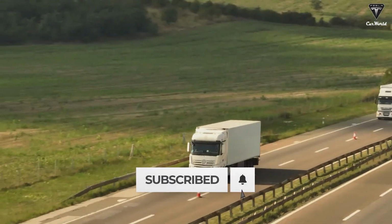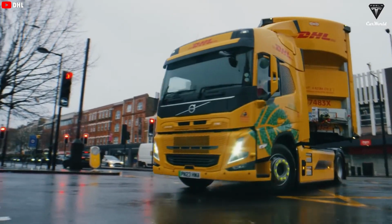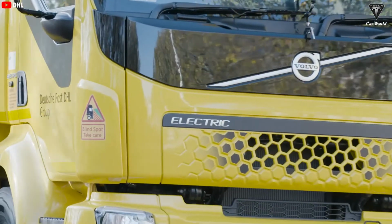You may not realize it, but in just over a decade, diesel trucks will become a thing of the past, as most countries around the world transition to electric trucks.